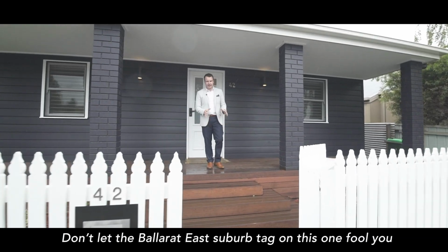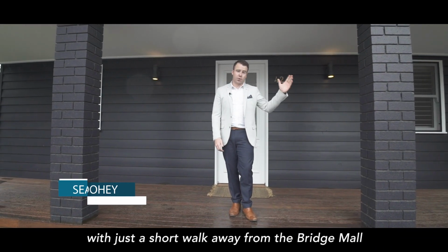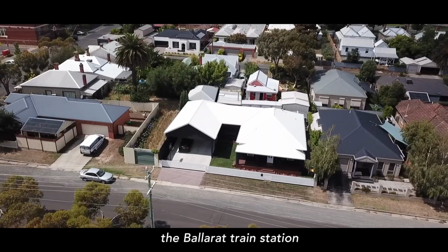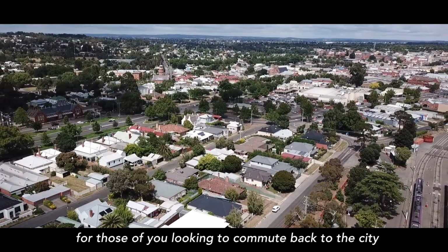Don't let the Ballarat East suburb tag on this one fool you. We are right in the beating heart of Ballarat. It is a short walk away from the Bridge Mall, the Ballarat train station, and we're on the Melbourne side of town for those of you looking to commute back to the city.